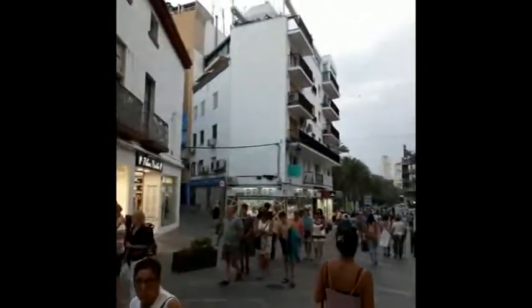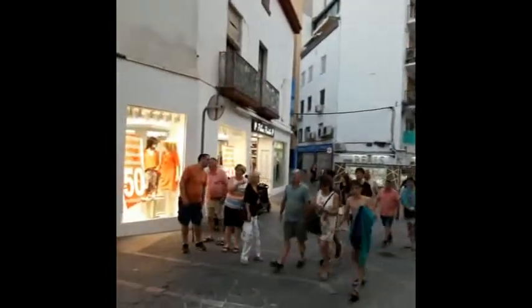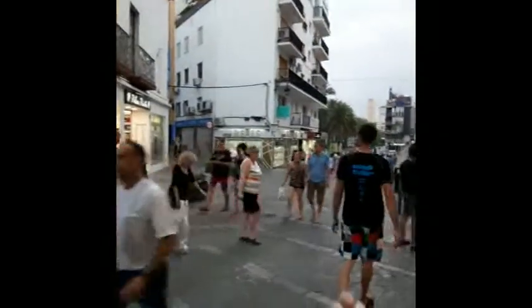Well, this is the old town. This is technically the old town, I'm told. And there's a place there called the Hotel Colon.